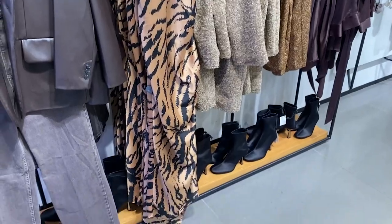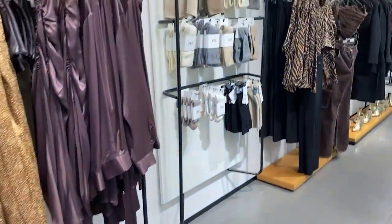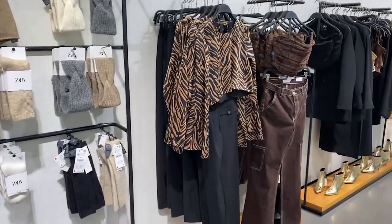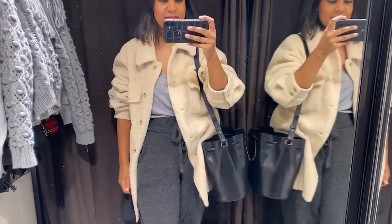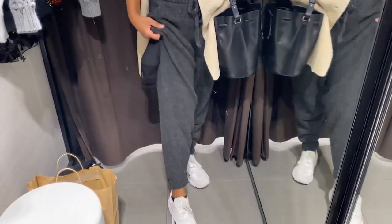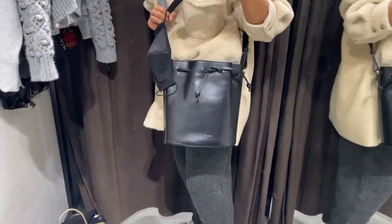So I carried as much as I possibly could into the fitting room. I'm going to have to apologise for the footage in the fitting room. The mirror was so dusty, and the fitting rooms, as most of you probably know, are really small in Zara, so it didn't give me a lot of room to play with and to show you the outfits as best I could. But hopefully you get an idea of the things I'm trying on.